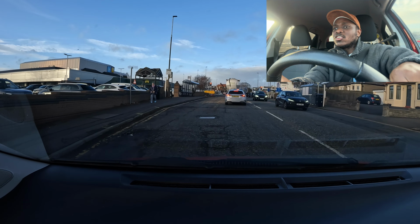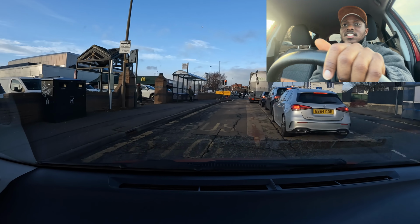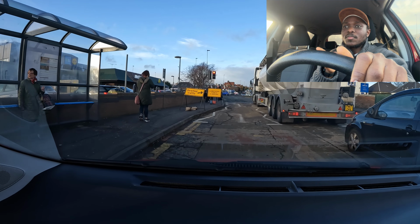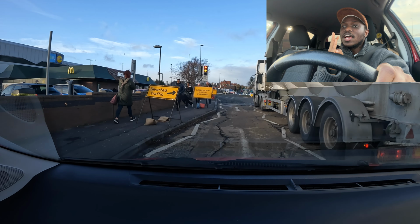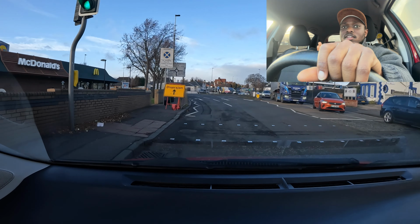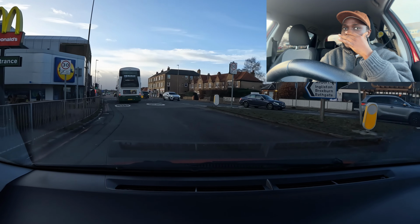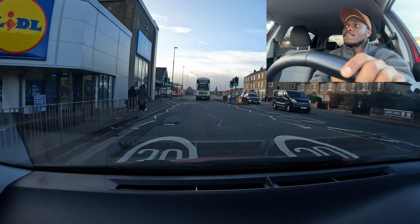Now I'm going first exit, so I start sliding this way, and you can see that there are 2 lanes, and I'm already picking the part of this lane, and I would be well within my lane. The light has turned green. Mirror, signal, and there are cars coming from that side. Now it's free for me to go through. I can go. Beautiful.